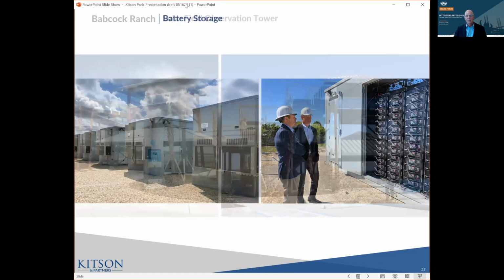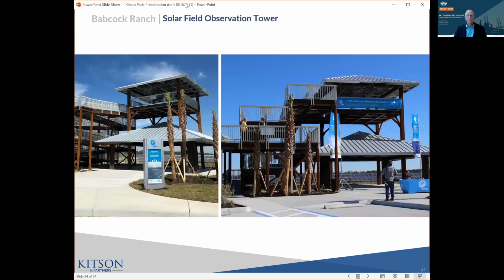And in fact, we encourage people to come out and take a look at this incredible site, seeing all these solar panels and what they can do and how it's clean energy, how it works with the environment. And we have this observation tower, and people are actually able to come over and enjoy.